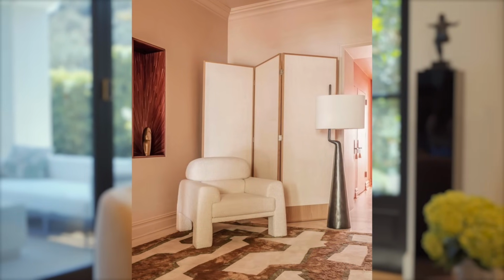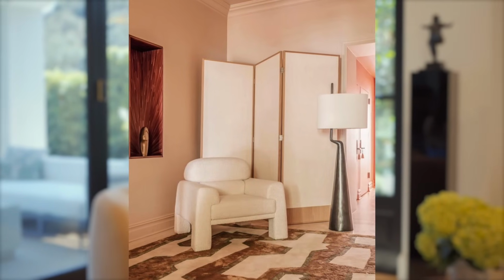And this creates what I call a trifecta of beauty. So what are we trying to achieve in this particular niche? This is not a comfort niche because the chair does not look remotely comfortable. This is a design niche.